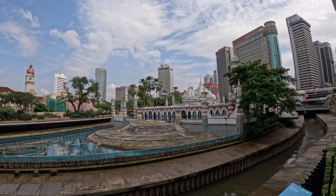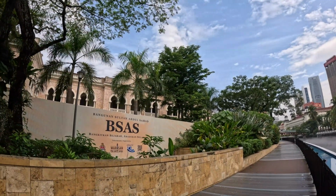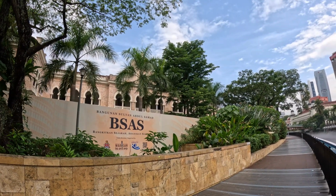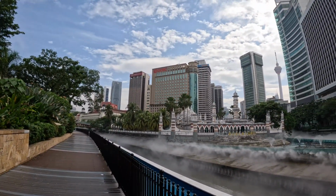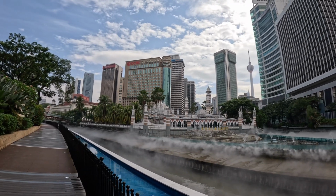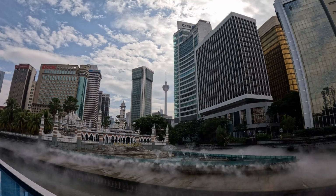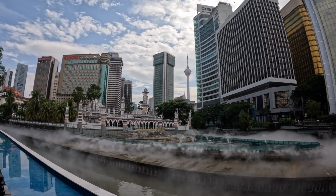And then, of course, off to the side here, some old colonial buildings. And this is the building that was back on the square that's still under construction. This should be amazing once it's all done. But yeah, what a beautiful area of town. And then, of course, if you look straight up, you can see the Menara KL Tower, and way off in the distance is the Petronas Towers.